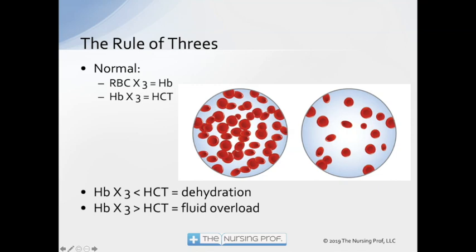So for an example, let's say that your hemoglobin was 10 and the hematocrit was 30. Hemoglobin times 3 equals the hematocrit of 30. Okay, that's normal. That's what we expect to see. Since that's normal, we can use this formula to help us figure out whether our patient is dehydrated or overloaded.